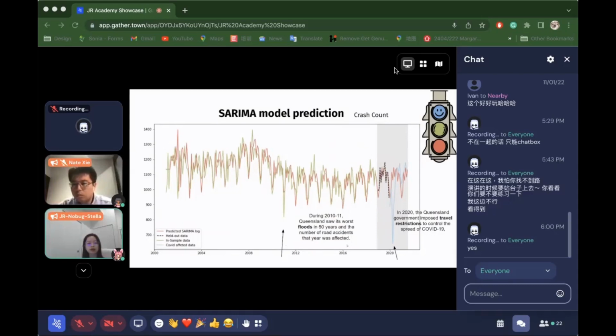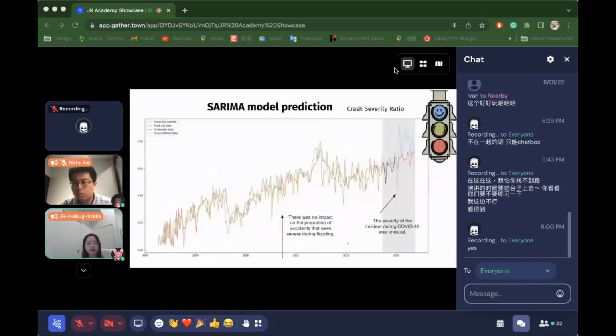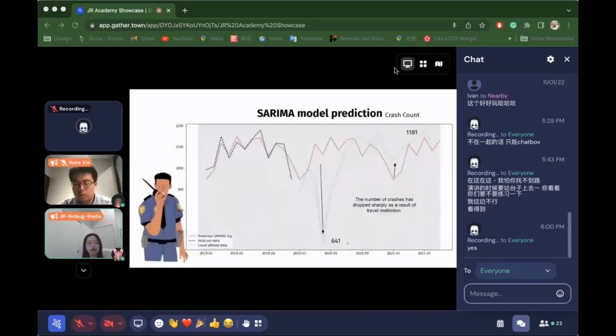If we zoom in on the gray area, we can see a graph of the number of crashes predicted by a model without the impact of the epidemic. Here comes the point. We can see that the blue line has dropped sharply after 2020, which is due to the traffic restriction in February and everyone's home isolation, which caused the number of crashes to drop significantly to 641 before the restrictions were lifted in April.